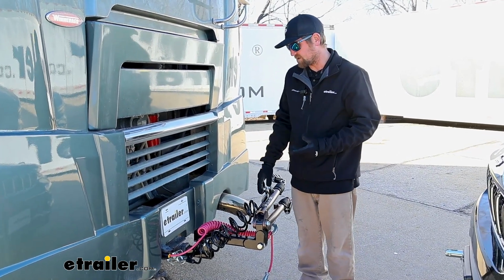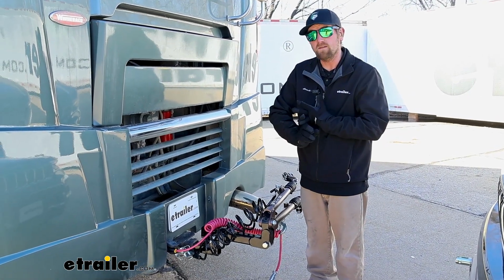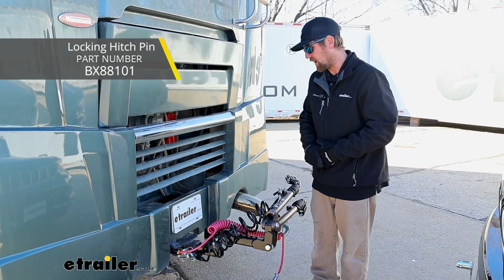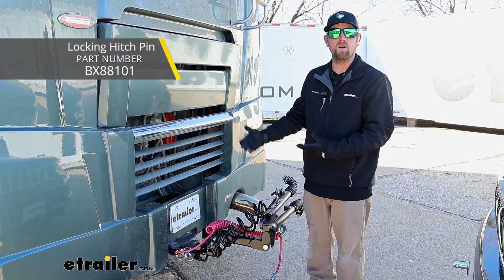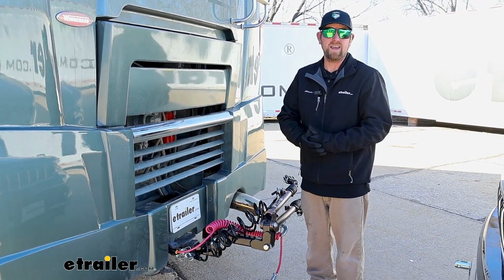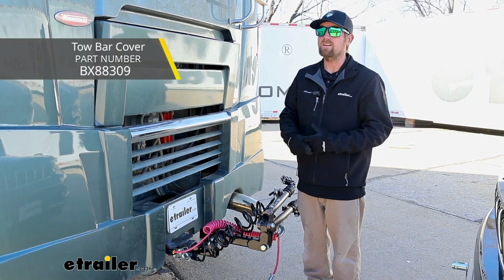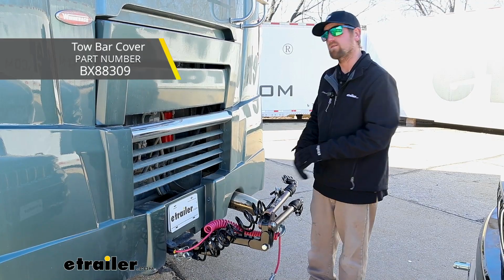Now when you're doing this, either temporarily or permanently, I do suggest using a locking style hitch pin. It's going to secure the tow bar to your coach and help protect your investment. And of course, especially if it's going to be sitting for a while, definitely not a bad idea to use that cover to keep the weather off it.